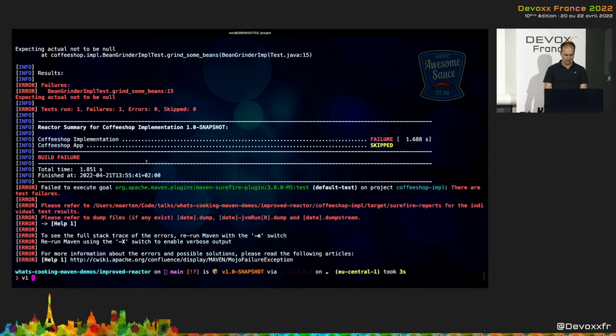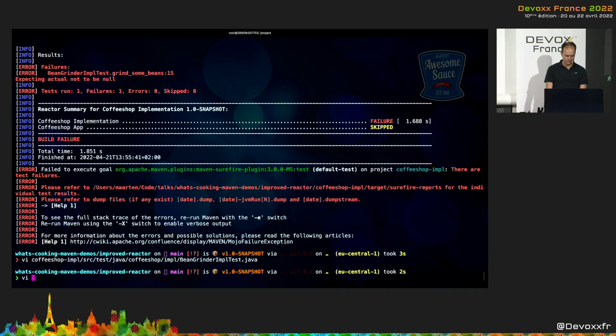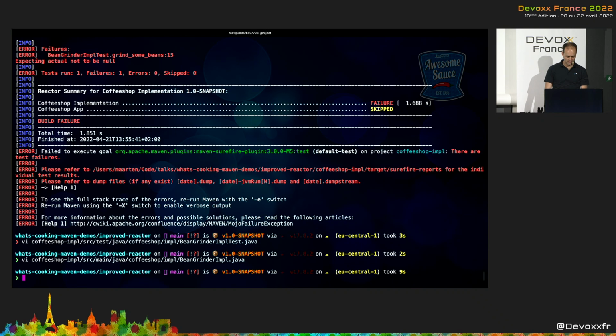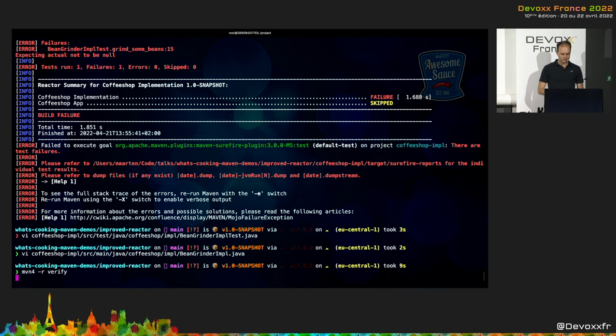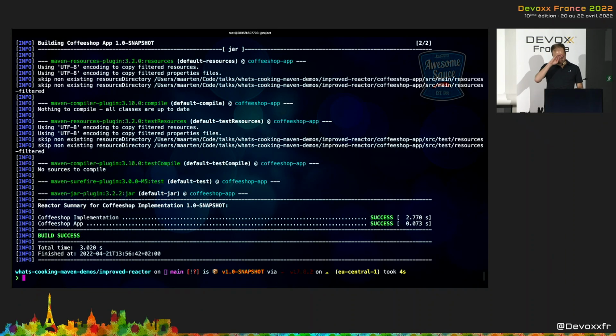I think this may be a good moment to actually do that. That's the wrong one. Let me see, what shall we do? I think we can just go for this. And say again, verify, resuming from the previous module. Now this is always a bit scary, doing live coding and in VI, so that's, at least I managed. The test is good, the build succeeds.